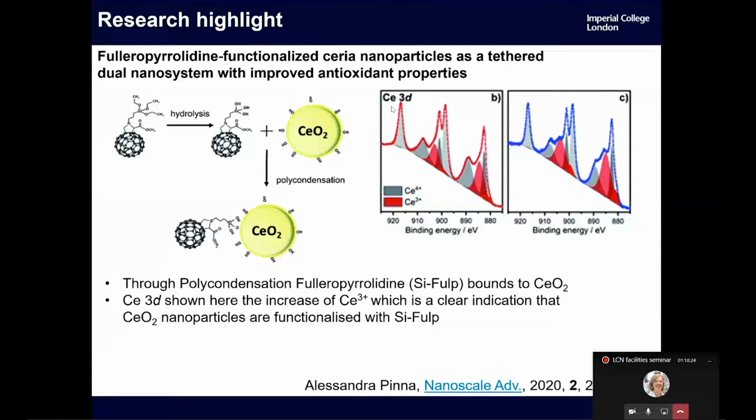They measured cerium 3d that you see here. On the left side is the non-functionalized cerium nanoparticles, and you can see 10 peaks, some in red corresponding to cerium 3+, and some in gray to cerium 4+. And once you functionalize, you see an increase of the cerium 3+. So this was a proof that you have functionalized the cerium nanoparticles.